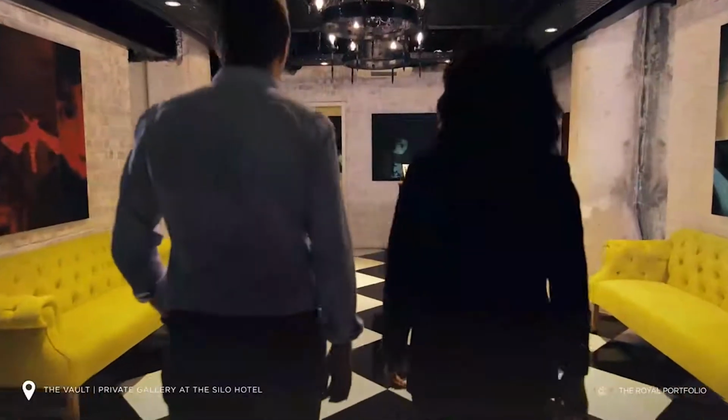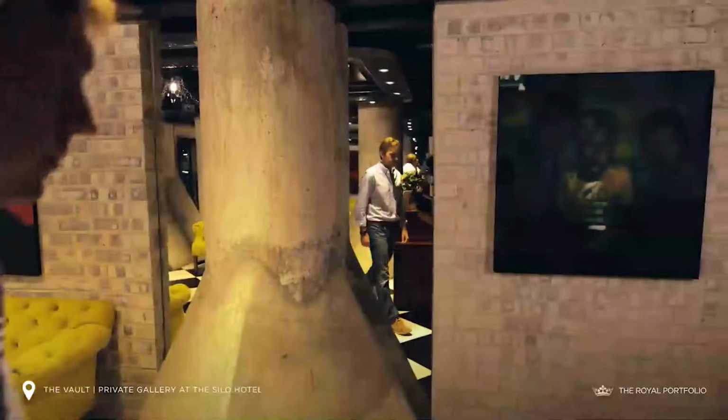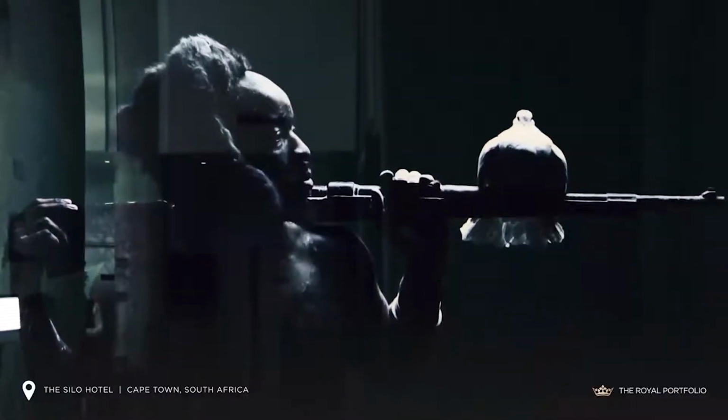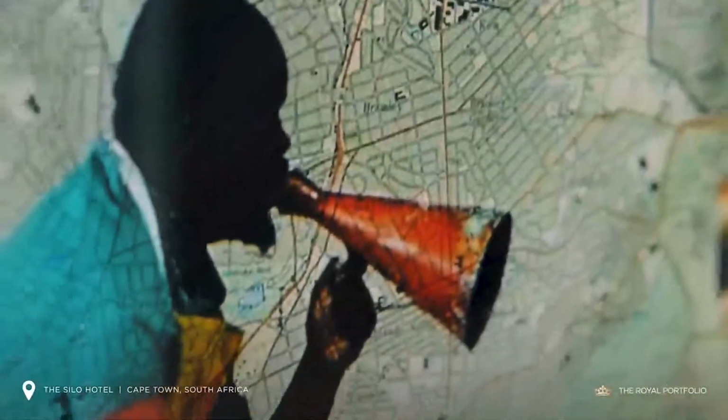Each year we work with one local gallery who showcases 2 artists, and they are able to use this incredible vault space to showcase their work. It's provided a great way for us to get immersed into the local art scene and really get to know more artists on a personal basis.